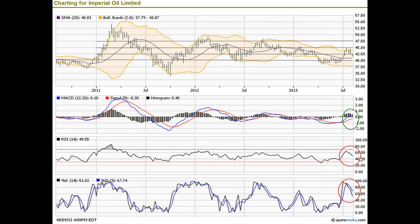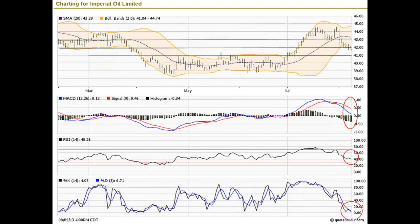So momentum is definitely fleeing the energy sector for now. This is the 6-month daily chart for Imperial Oil. Again, Tuesday, Wednesday, Thursday, Friday, definite downtrend. Closed below 42. MACD and MACD histogram saying very, very negative.